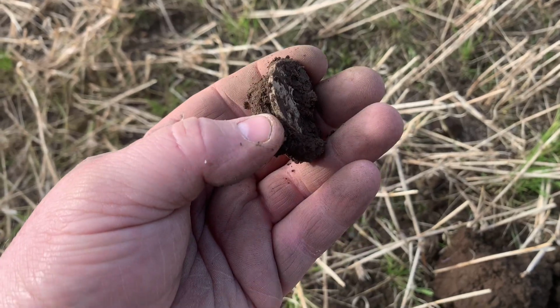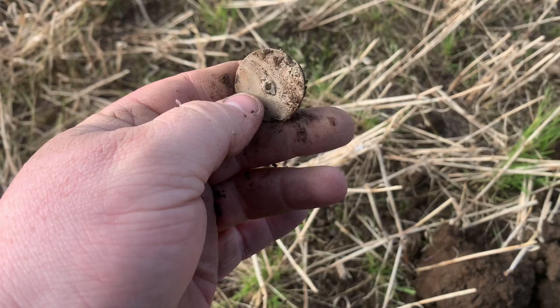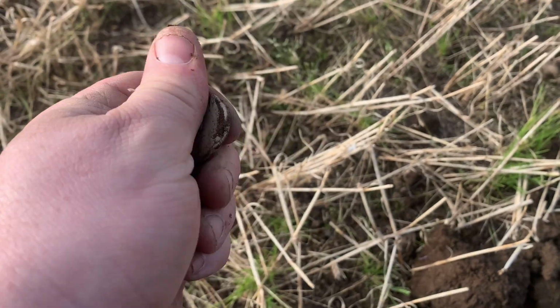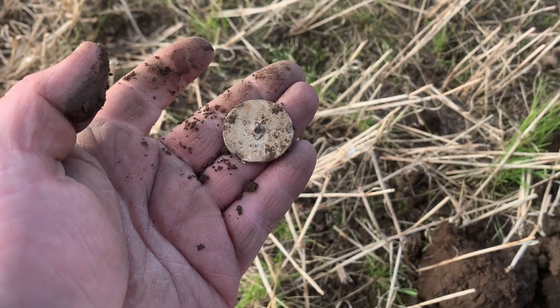Not sure what this is, but it sounds aluminium. So it could be a token. Oh, it's lead. Some weird bit of lead. If anybody knows what it's for, let us know.